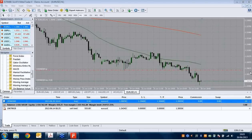Here, somebody is asking how to enter a trade based on moving average. I don't necessarily recommend entering a market based on moving average. You would be too naive to do so. However, you can use moving average as your support or resistance.